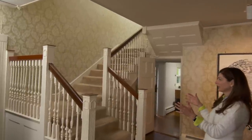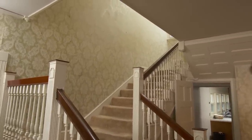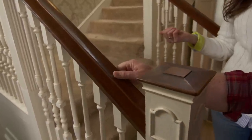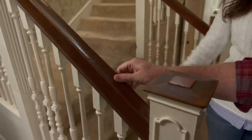This is one of the first things that we loved when we walked into this home. What's not to love about this, right? It just seemed open and inviting. We find that the staircase itself is really interesting. The handrail is concave, which you don't see anymore. No, you don't. Sort of counterintuitive the way you use it, which is nice. So we definitely want to keep that.